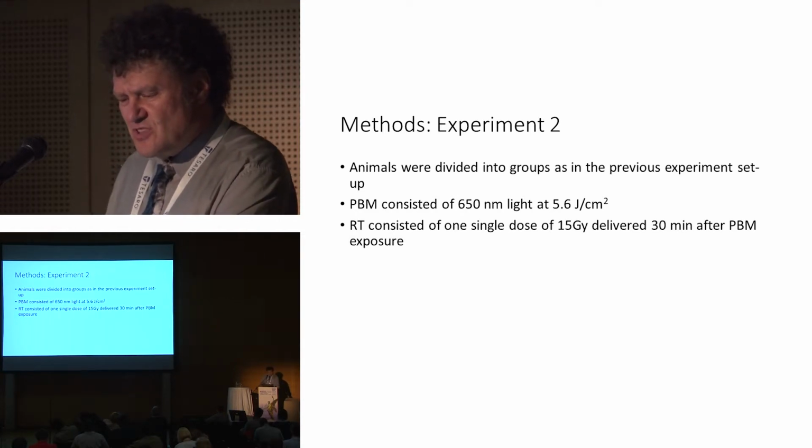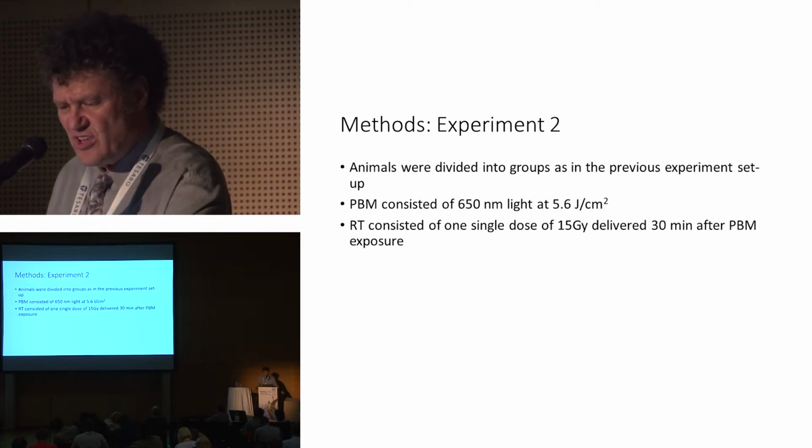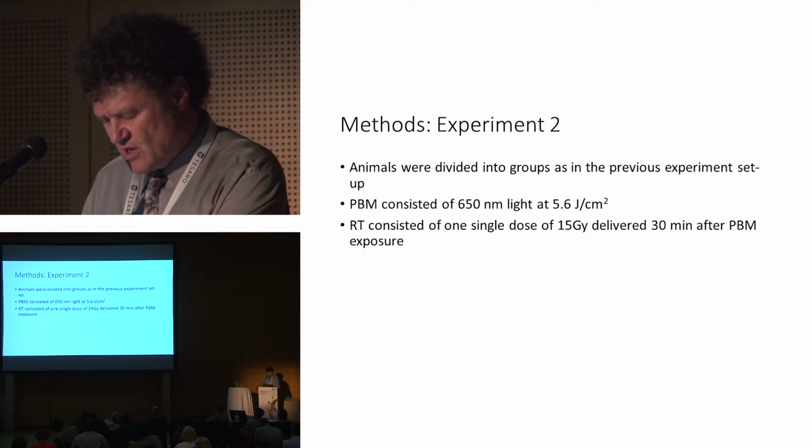Radiation therapy consisted of 1 single dose this time, so no longer 4 daily doses, but 1 single dose of 15 grays delivered 30 minutes after the PBM exposure.